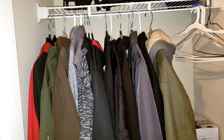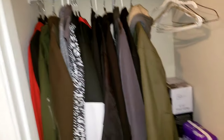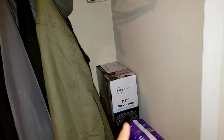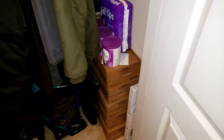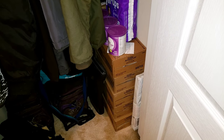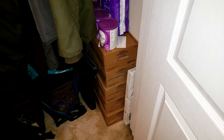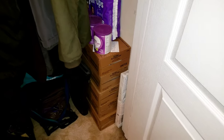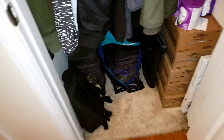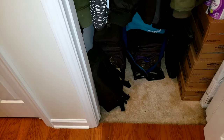I did go through all of my husband's jackets. There's only one jacket in here that belongs to me. All the other ones you saw I threw away. I did find another new lamp, so I will be keeping that. I checked all the dates on this formula. This was my son's formula, and the only reason I'm keeping it is just in case my daughter has colic, then I'm able to use the Alimentum powder. And at the bottom is a backpack that belongs to my husband. I did not go through that backpack because I didn't know if there's something in there that my husband still needs. So I just bagged it up and put it back in here.